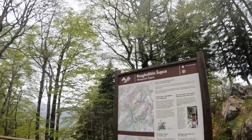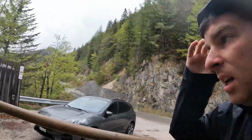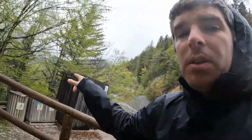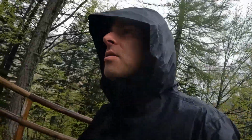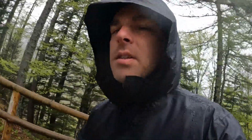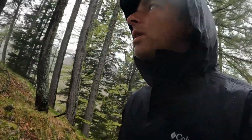Shupka viewpoint. And we did get a little bit of a view driving in. So we're gonna come out, walk out to this viewpoint. It is quite windy and quite cold.